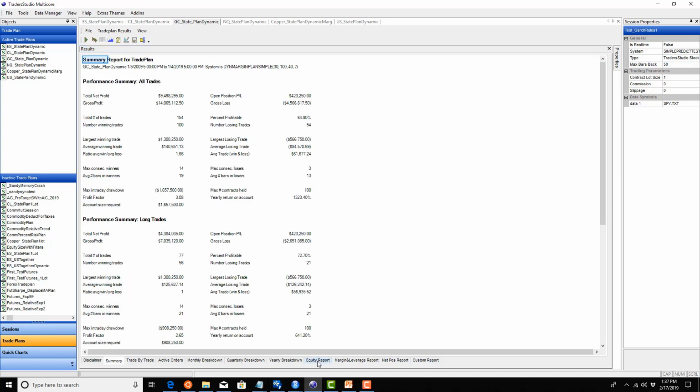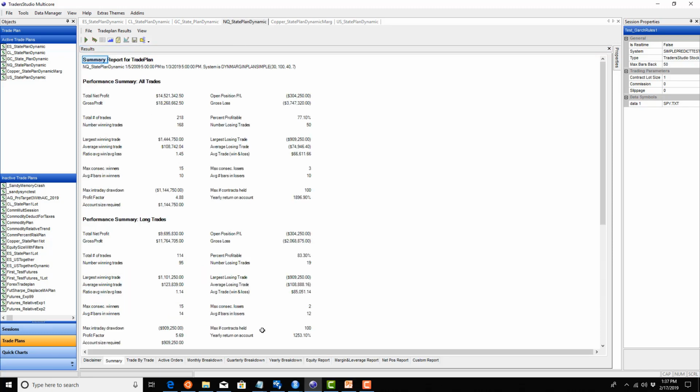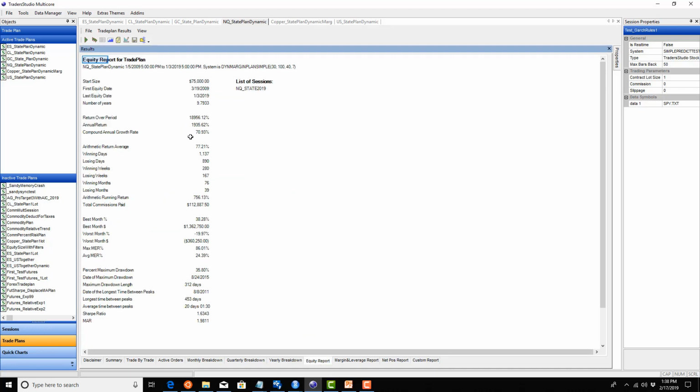For gold, all the numbers look big, but what's important is this. That's a 64.76% compound growth rate with a 33.48% drawdown. That's a MAR of 1.93 and a Sharpe ratio of 1.68. On the NASDAQ, we see a compound growth rate of 70.93% and a 35.80% drawdown. That's a Sharpe ratio of 1.63 and a MAR of 1.98.